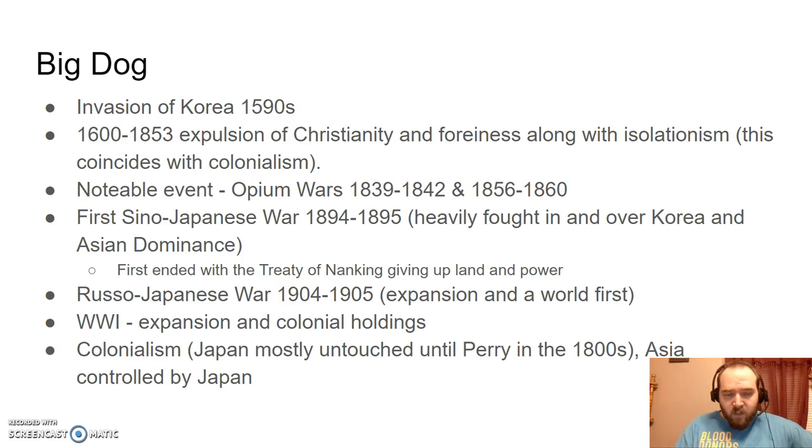Alright, so Japan's becoming its own powerhouse. It's becoming the big dog, as it were. So it kind of starts off with the invasion of Korea. I said we had all these samurai sitting around, very little to do. The infighting has more or less stopped in Japan, at least the blatant infighting. So someone gets this idea of, hey, let's go invade Korea. So it starts in the 1590s. There's going to be a couple of different invasions of Korea, but this will be the first one.